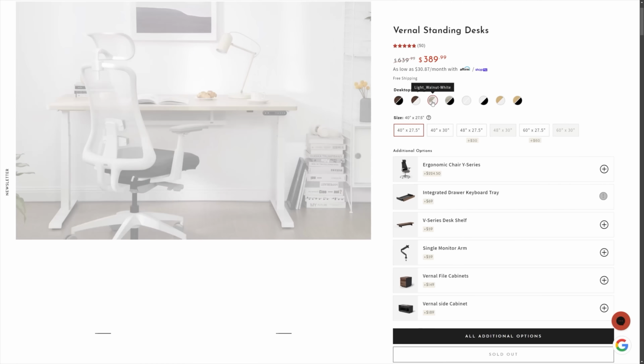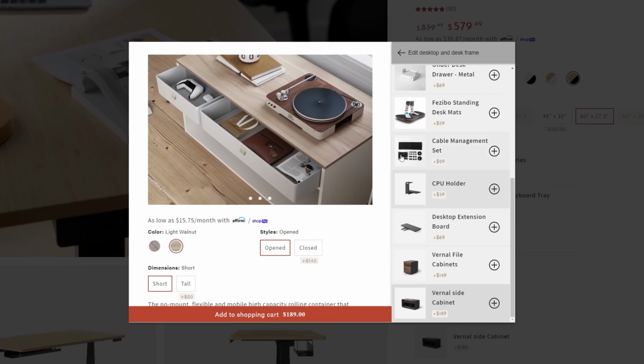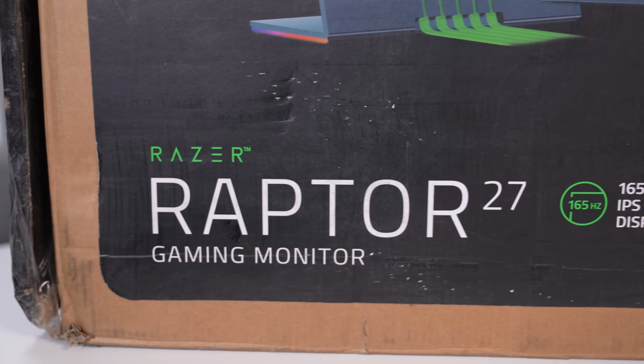By the way, the desks do come in a bunch of different color combinations and sizes, along with more cool add-ons like this side cabinet for additional storage. All right, now that we're done building the desk, let's move on to building the actual setup. Let's start with the monitor.